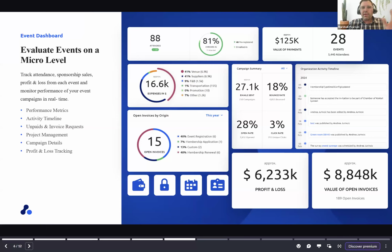This slide talks about the event side, which I'm going to spend a lot of time on today with the 45 minutes that we have, to talk about how GlueUp can take your events to another level. I think it's a big strength of our tool, and you'll see that reflected there.